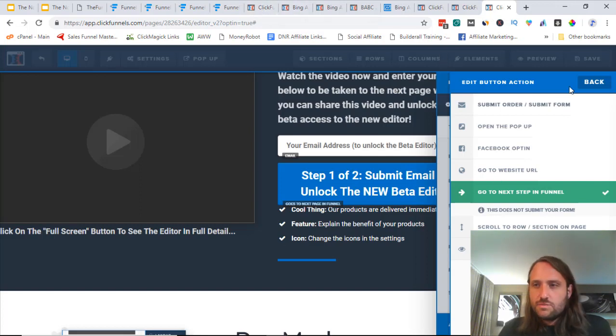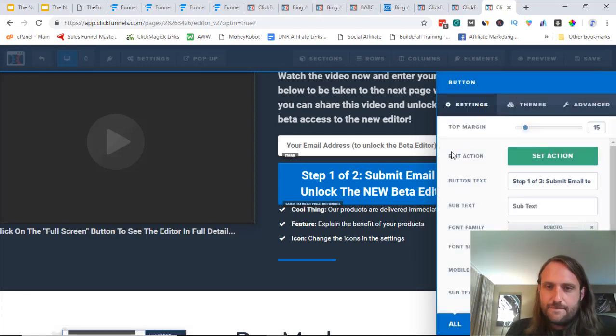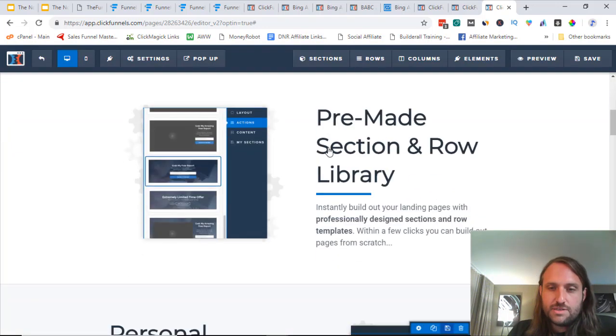I guess we're inside the funnel right now, so never mind. We'll cover that later. But you can have it go to the next step in the funnel. In our case, we only have this 2-step funnel, so it'll just go to the thank you page.